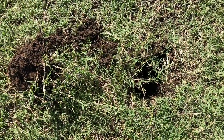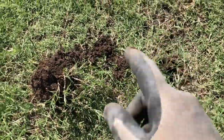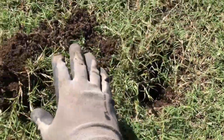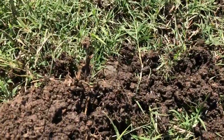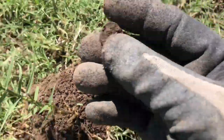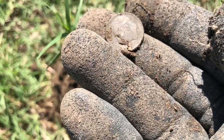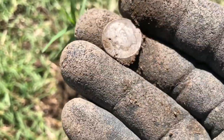All right, guys, this is a dime battlefield once again. If you remember, I was here before and I was pulling out a lot of dimes, but check this out. I just flipped the plug over, and what do I see on the ground? Another dime. Unbelievable. This one is a 1995, I believe. So a lot of 90s dimes.